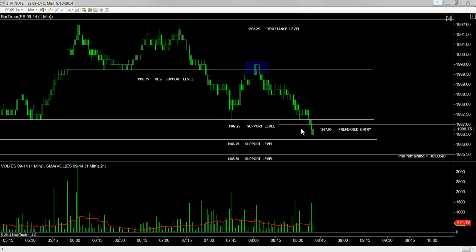If the current preferred entry at 87 is held, which the current 1 minute bar's high is holding, there is an opportunity for the prices to continue to move to the downside. As long as that's held, I would like to see additional volume come in.